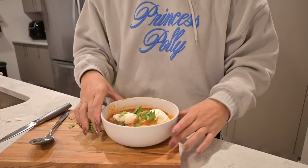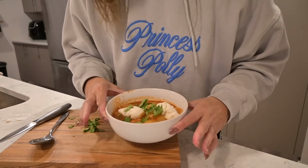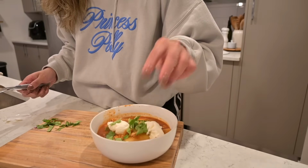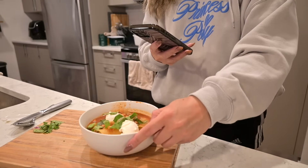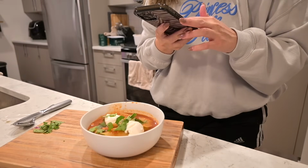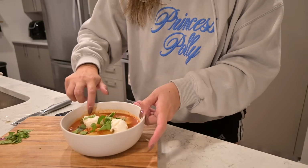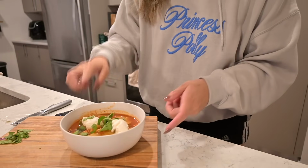Oh my gosh, it turned out looking so good. Hopefully it'll taste good. Hold on, I need to take a photo. Let's just put the rest of the basil in there. I get really bothered when plates are dirty. I think I've been watching too much Kitchen Nightmares.